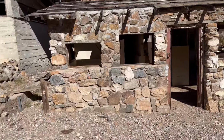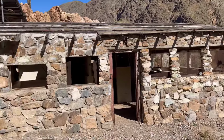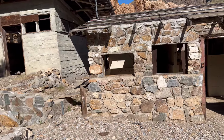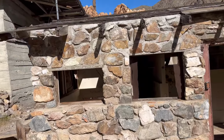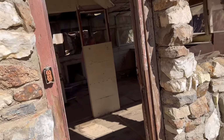Get the next cabin. It's stone. Okay, this is a Keystone Mine. Somebody's got it put on here, it says welcome, but enter at your own risk. So very cool.